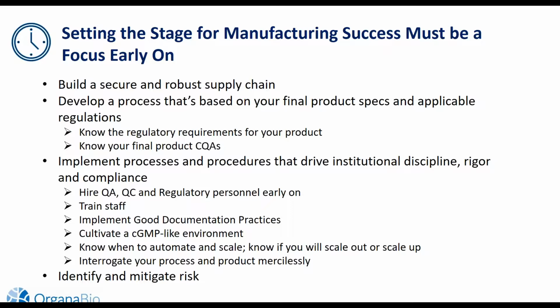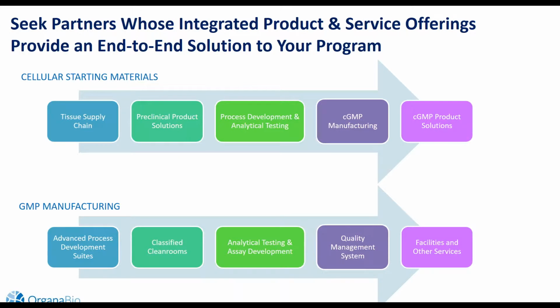And so again, this is where automation and automated processes can add a lot of good benefits to your system in terms of the robustness, the reproducibility, and minimizing variability. But you really have to think about timing and how best you identify and mitigate risk. So at OrganoBio, we really look at that end-to-end solution and how do we go all the way from donor procurement and supply chain robustness for our customers and partners through GMP manufacturing solutions.